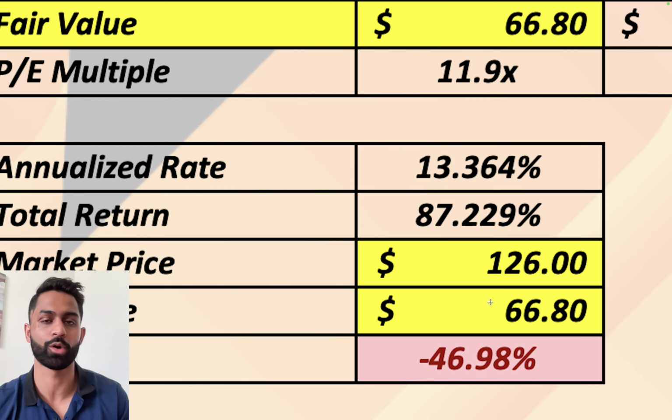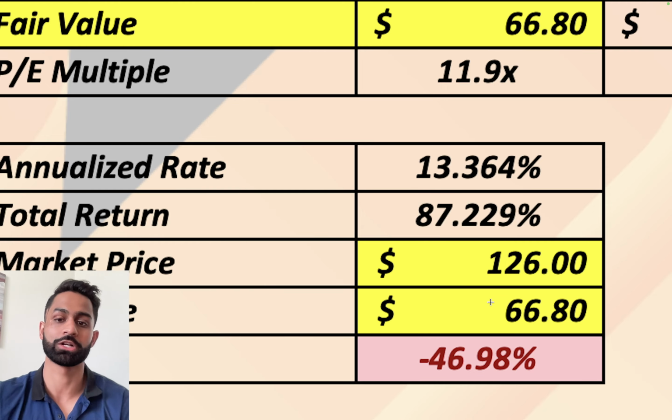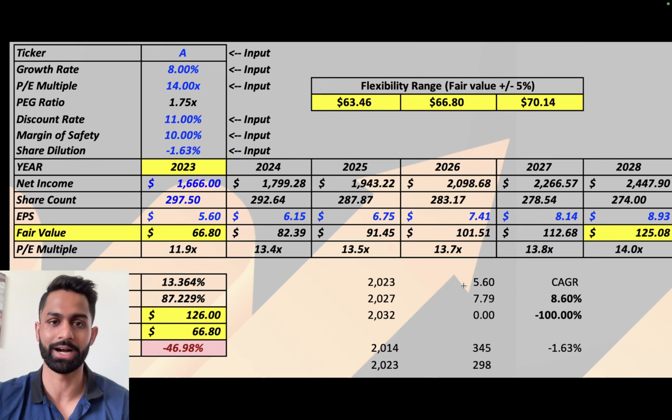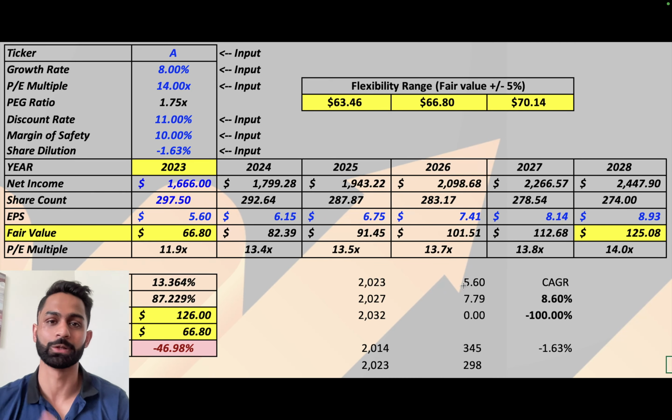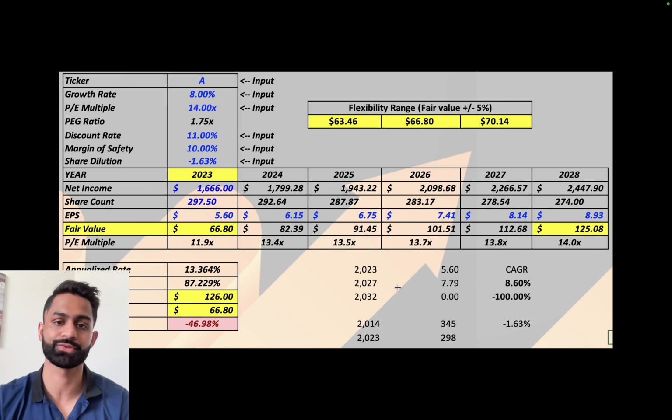At least we have some margin of safety to protect us from potential downside. So that's exactly one of the reasons why I go with a margin of safety. I go with a lower growth rate, a lower multiple, and of course a discount rate that's fair enough for us to actually take advantage of that opportunity in the first place, right?